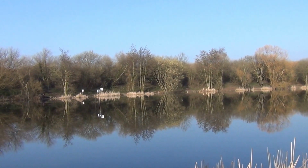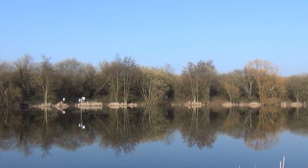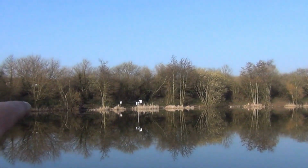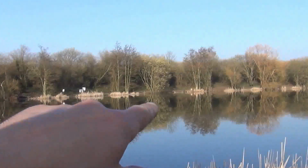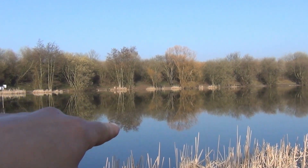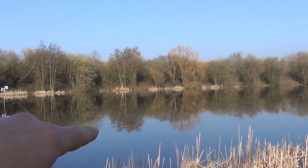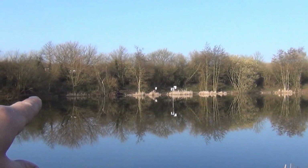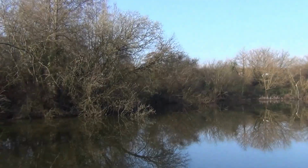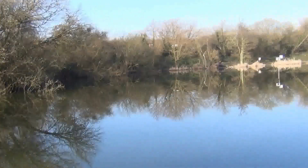So I thought we'd head over today and see if we can get a few out. The rods are going to be basically one down here on the reeds, as I've seen some bubbles coming up along there. About an hour ago there was a trail of bubbles all along there, so I'm going to try one along there and maybe one over near that little lining looking thing there, or maybe one underneath them trees over there. So we'll give it a go.